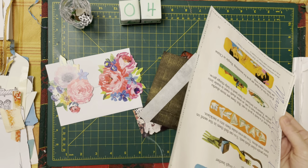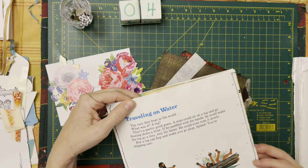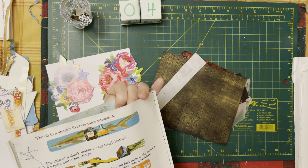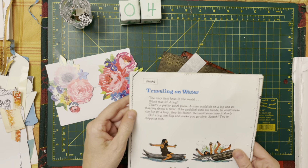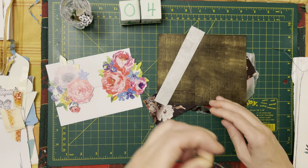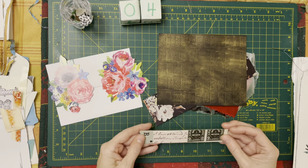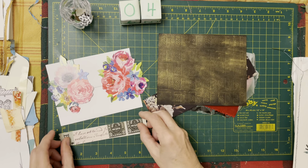Ooh. Make sure we've got everything. I'm not sure. Am I? I don't know. So I'm not going to worry about that for the mo. That's more of that thread. So let's see what we have. Ooh, okay, we have a piece of this, which is beautiful.